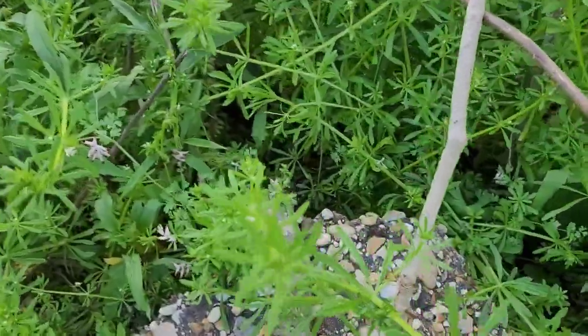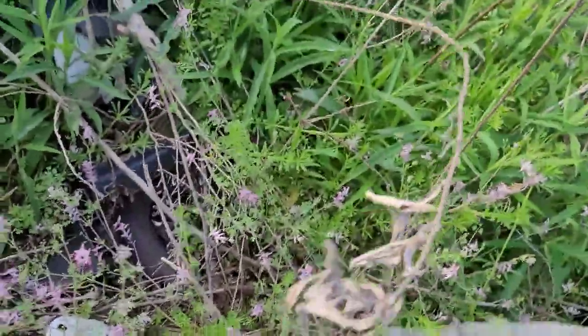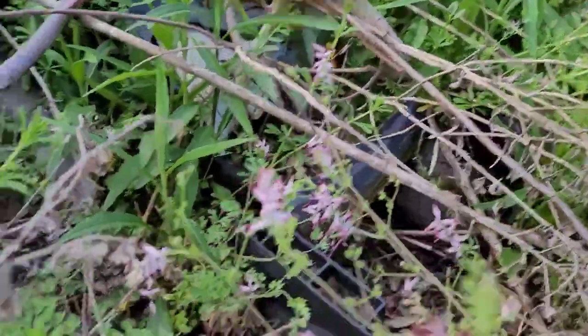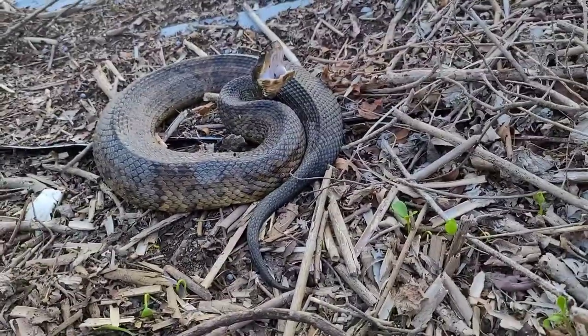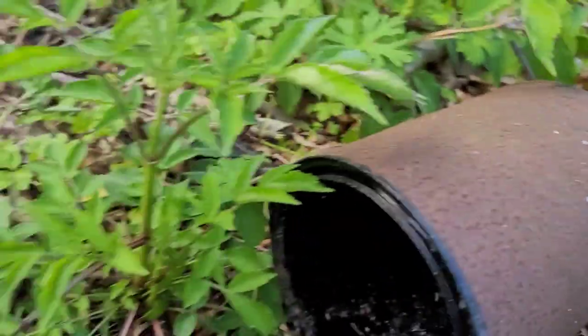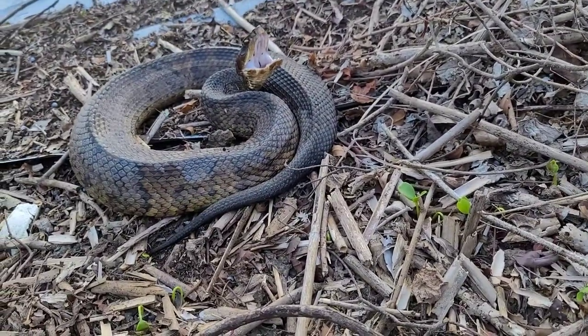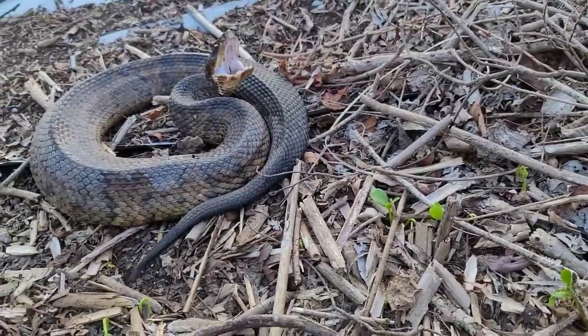I'd love to spend more time with this guy, but these no-see-ums are eating me up. Big cotton right here. I'm gonna step on him. Alrighty guys, so I just pulled this cottonmouth out of his little... He ended up coiling up in that can, and I dumped him out. Here he is, he's huge. And he's very unhappy with me, so I'm about to let him go.